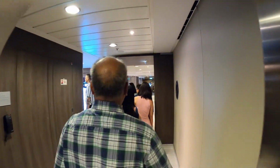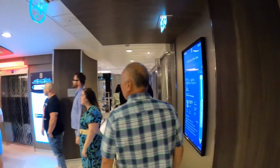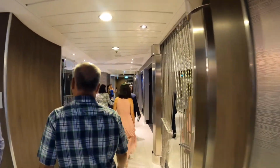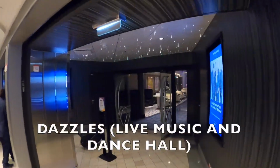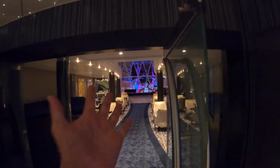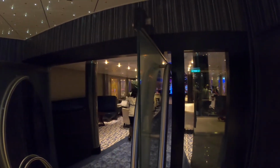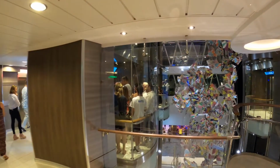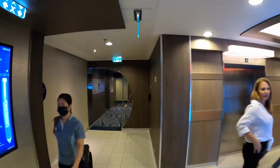But here's another reason why those bathrooms are here, and another thing to watch out for. I'm just going to keep it rolling so you can see how close we are to the main floor of Dazzles nightclub. Dazzles nightclub, as you know from my ship's tour, is where the live bands play. They have dancing, but these doors do stay open. So again, I'm just going to turn around. There's Central Park and the elevator banks, and the room is right through there.